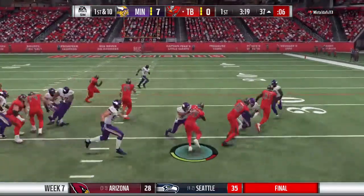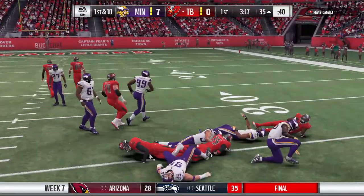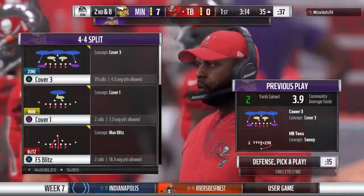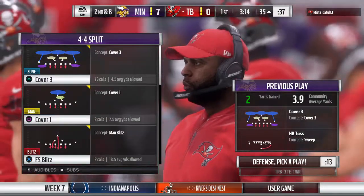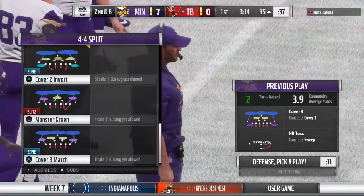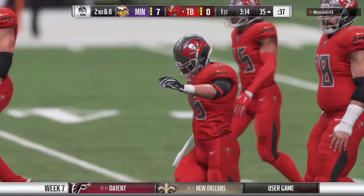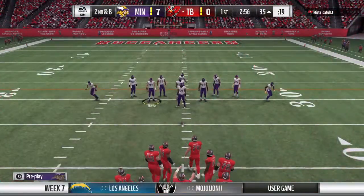On first down, this is McCaffrey fighting his way down to about the 35-yard line. 2 yards on the carry there. It'll be second down. He was hoping to get to the edge, but they did a really nice job of forcing him back inside. That's excellent fundamental defensive football. Don't let them outside where they can really shred your defense.